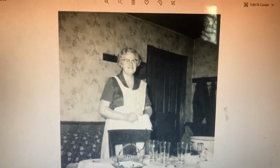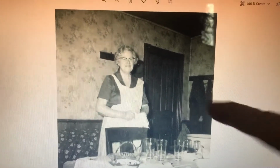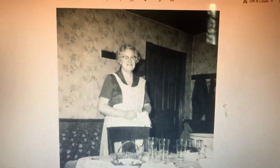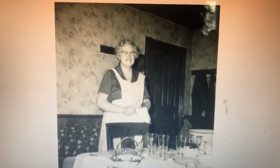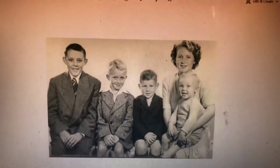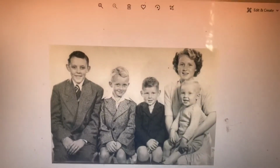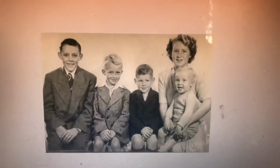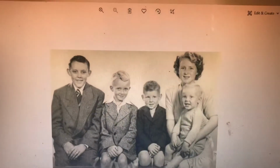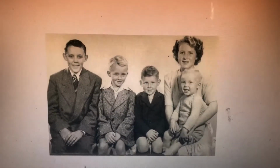But Grandma did all her cooking on that wood stove. In the summertime, there was another cook stove out in the back kitchen. She'd use it. So, yeah, memories, eh? This pic was taken in 1948, I would think. And that's my dad there. He's the oldest. This was taken a few months after his dad died of a brain aneurysm. My dad's 14 here, and everybody else is younger than him.